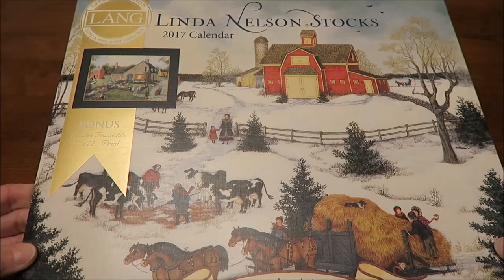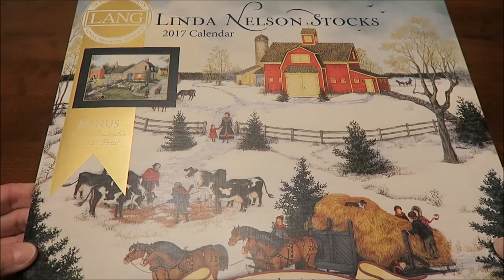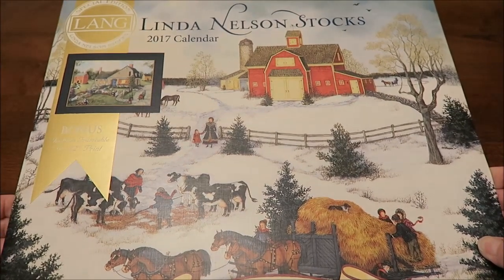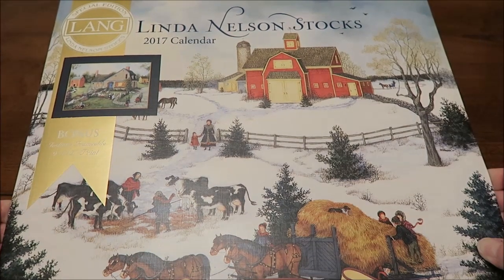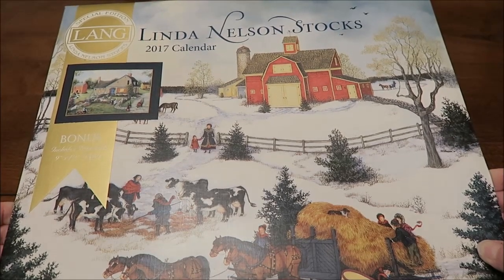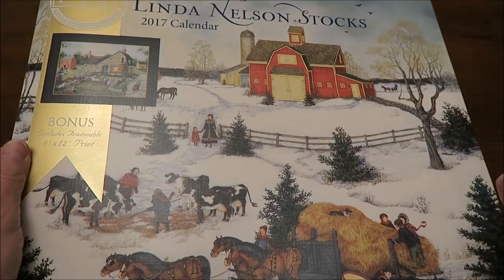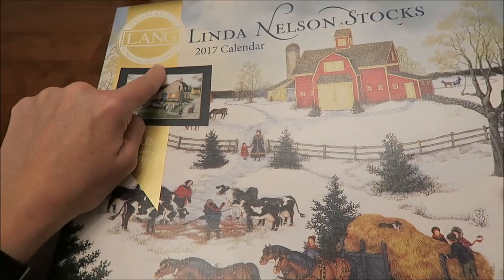When I bought this special edition Lang Linda Nelson Stocks calendar during a haul, Esther C. said, would you please show your calendar when you actually take it out and start to use it? So I said, of course, absolutely, because this is my favorite. Linda Nelson Stocks is my favorite painter for these calendars, because Lang makes a lot of different calendars.